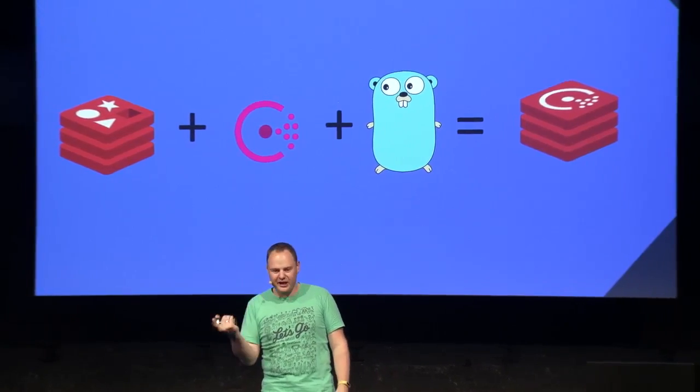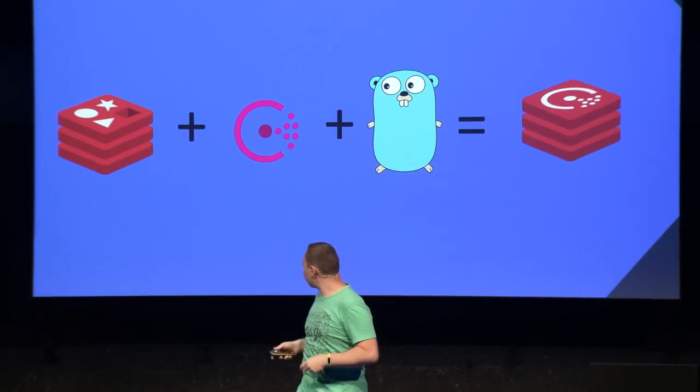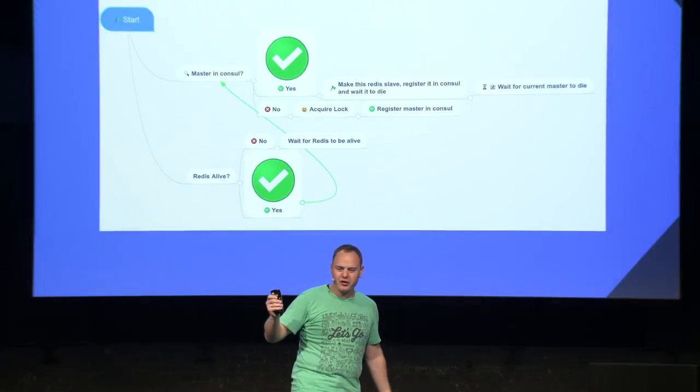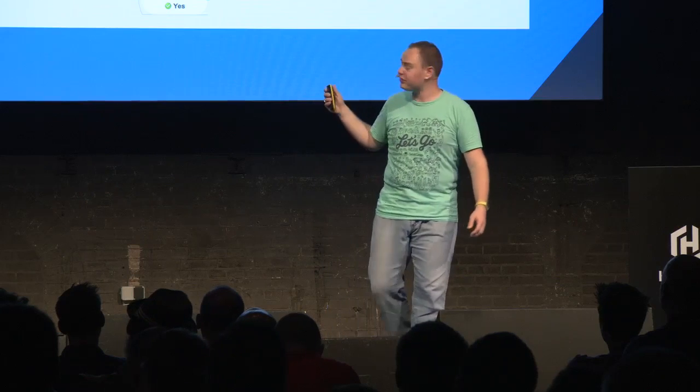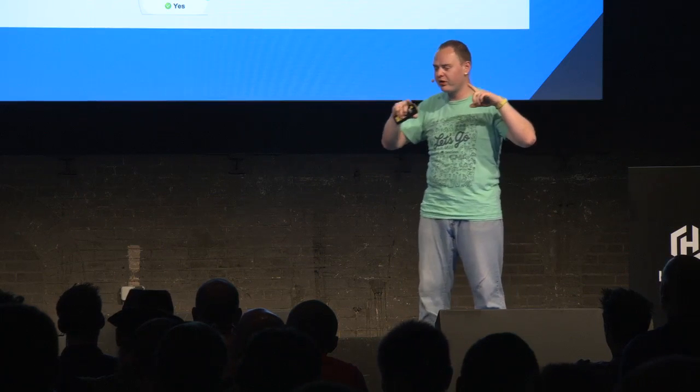But what these Consul locks will do is give us master-slave elections in our Redis cluster. So we summed all this up, and this is how Resec was born. When we run it, it just starts. It's testing if Redis is alive, testing if it's master in Consul, makes an election, acquires the Consul lock, and then registers master in Consul. Now we've got the Redis master registered in Consul, and it's running, and all the other Redises that are running will automatically be pointed as slaves for this Redis.